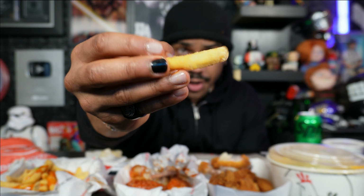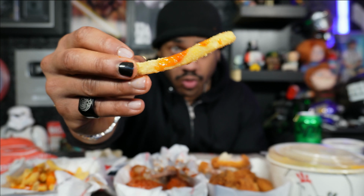Damn. You know how the flavor just catches you? That one just caught me. When I tell you that every single fry is perfectly coated, like completely, they didn't just throw it on top of some fries like some places do. They coated every single individual fry. And that secret sauce is nice because it adds a little bit of sweetness to go with the almost sharpness, or very strong cheese flavor that's on here.